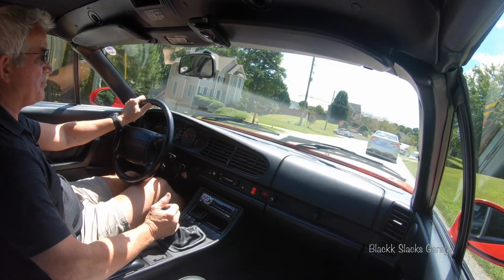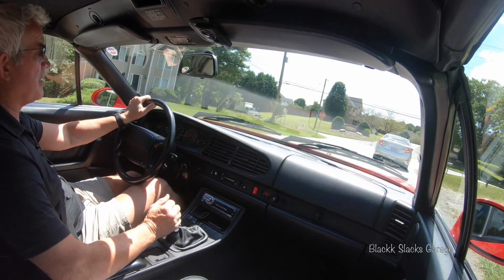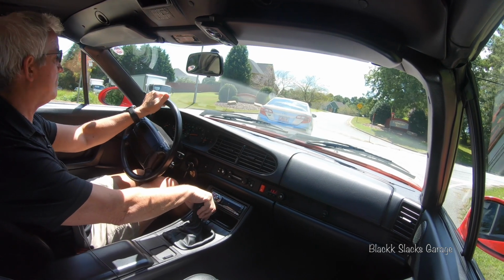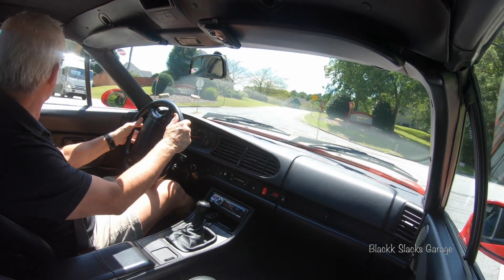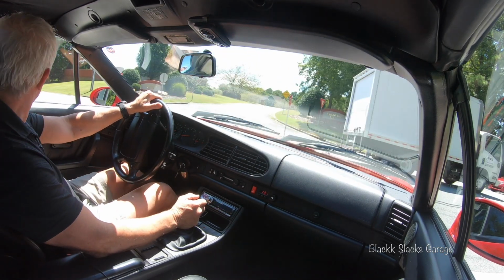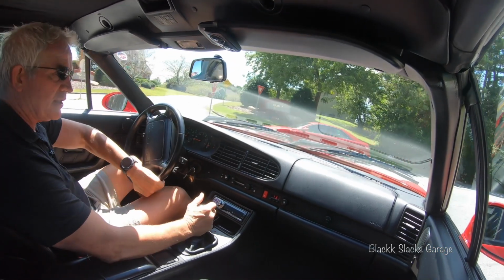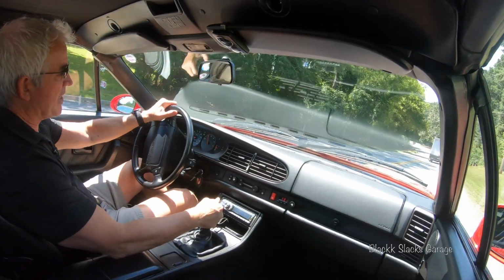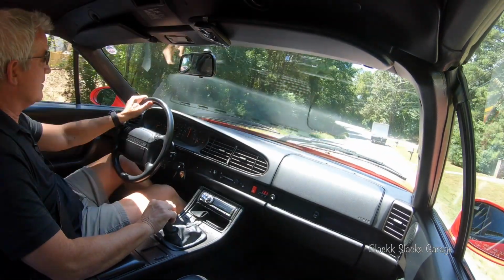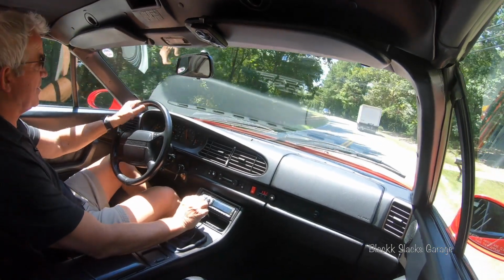They did make a Tiptronic, the Porsche automatic, and I think at the time, in '95, it was the first automatic that could be a manual shift as well. Oh no, I'm behind trucks. You pop it over to the right-hand side and you could shift it almost like a 6-speed.